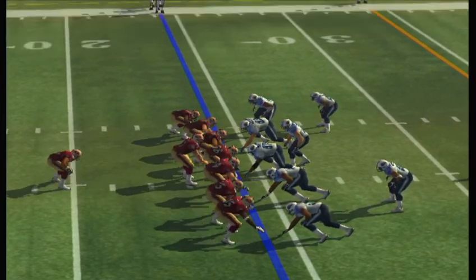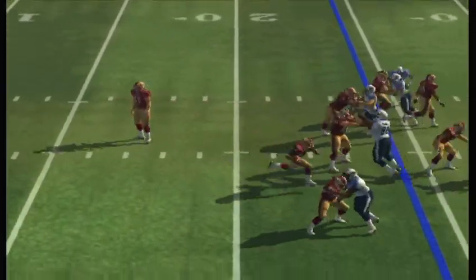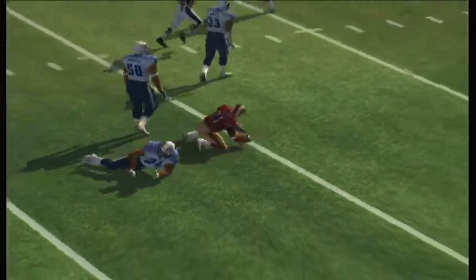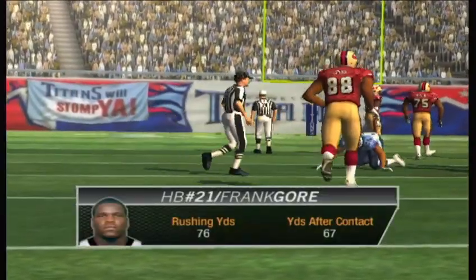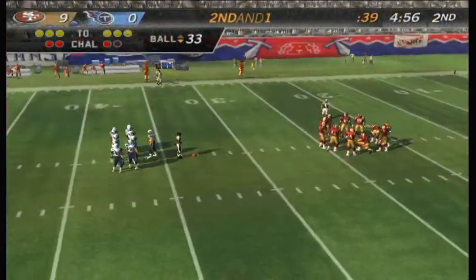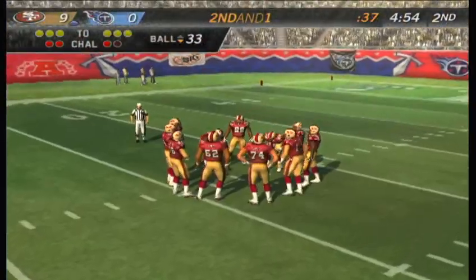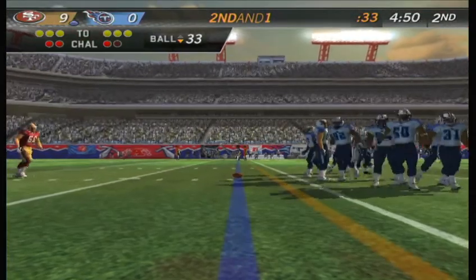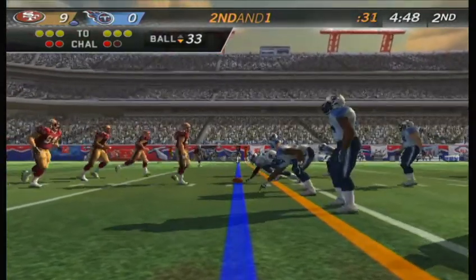The Titans with a four-man front. Holt is there on the stop. Gore has shown why he's such a threat on the ground and gets closer to 100 yards rushing. Second and 1. Ball on the 33-yard line.